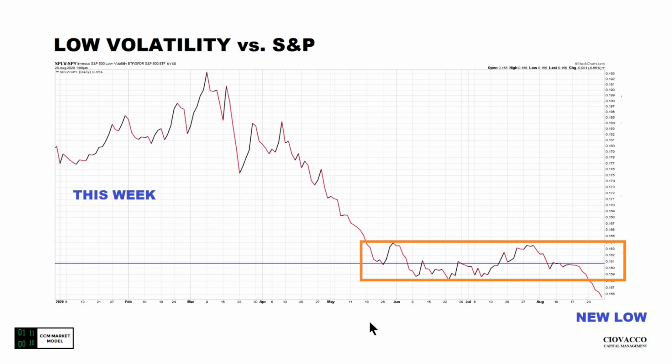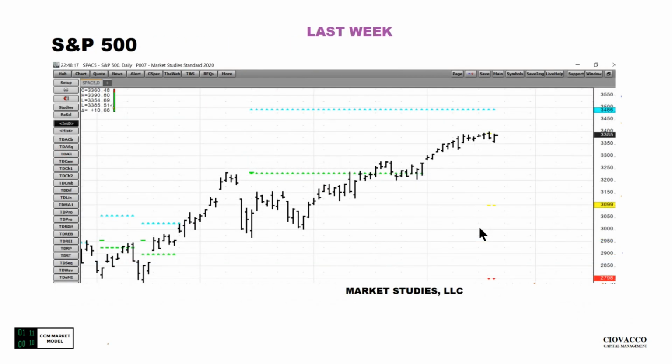Here's the look of the chart at 1:08 p.m. Friday. New low relative to the point where the S&P 500 bottomed on March 23rd. The consolidation in this case is breaking to the downside. Last week we said we had to be aware of potential resistance at 34.86.